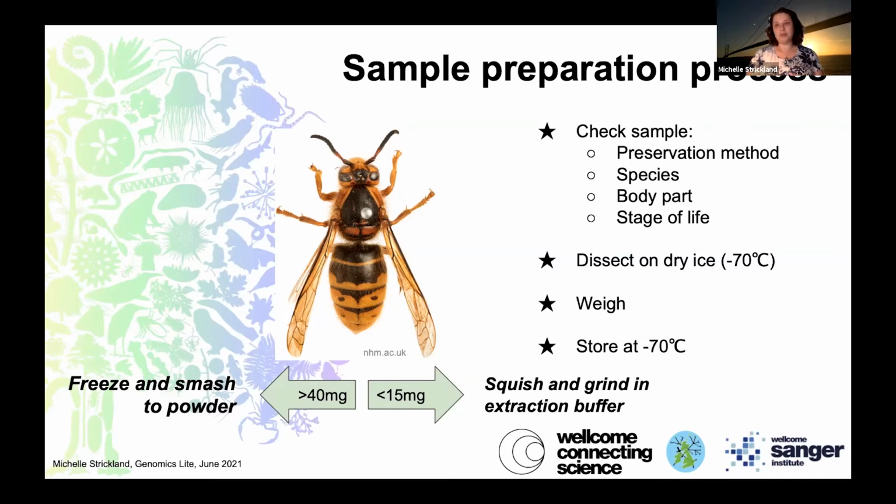The same goes for body parts. If we're processing a head, we need to be able to check that that's what we've got in the tube. If we've got a bunch of legs, that's slightly different. This is less important for the DNA side of things. The DNA is the same throughout the organism. But if you're processing RNA, you have DNA that's being transcribed in different places of the body. So what is being transcribed in the head is going to be very different from what's being transcribed in the gut. So it's useful to have that bit of information, get it correct.